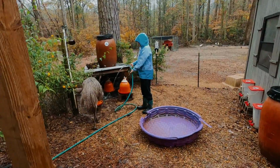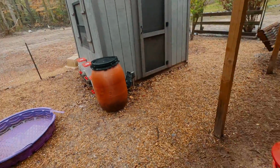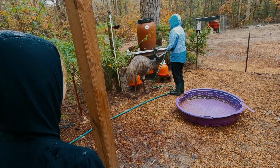I think you're right. Where do you want to move them? I'm thinking in here. In there or in the brooder? They get along in there. They get along in there? Okay, we'll get a tote and get those guys put up.